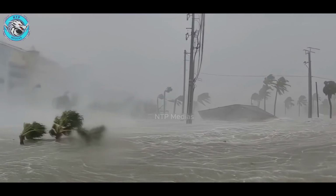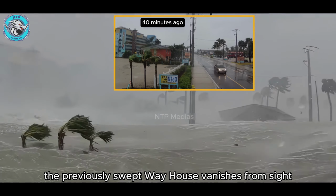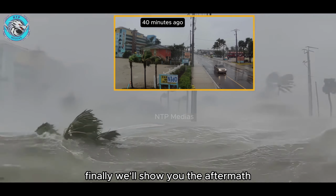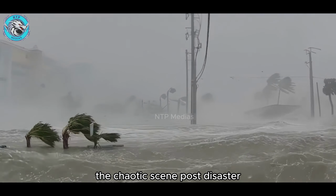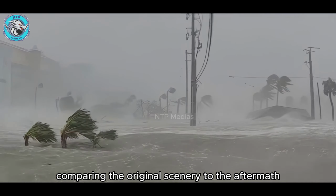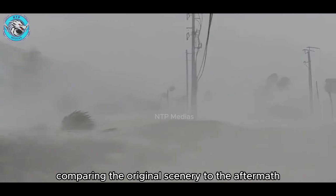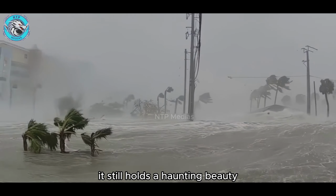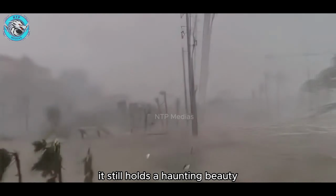Now, as the third wave invades, the previously swept-away house vanishes from sight. Finally, we'll show you the aftermath, the chaotic scene post-disaster. Comparing the original scenery to the aftermath, almost unrecognizable, it still holds a haunting beauty. Stay tuned, stay safe, and marvel at the sheer force of nature.